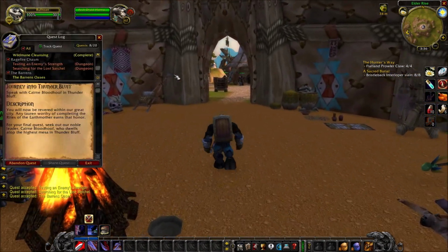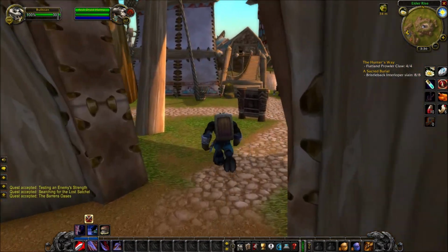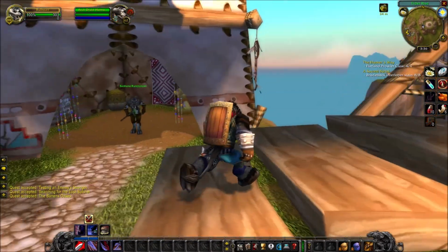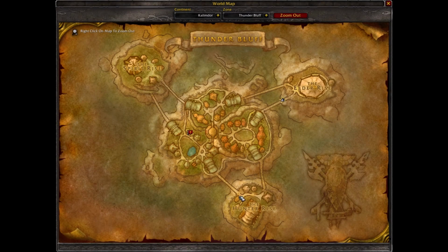Okay. So quite a few quests to actually leave this area and head into the Barrens. Still not found the other quest hand-ins. So the only other place we haven't looked so far is the Hunter Rise over this way and this section here.